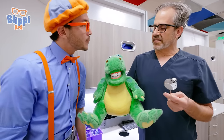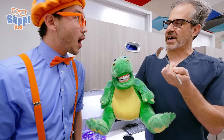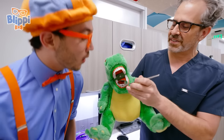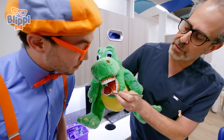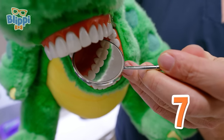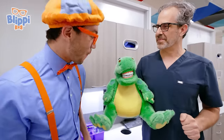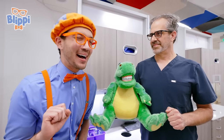And part of going to the dentist today, Blippi, is we're gonna count your teeth. So we're gonna use Danny, and he's gonna show us what I see as the dentist, so you can see too. We're gonna count Danny's teeth on the top. Let's do it together. This is the dentist mirror, and we're gonna count here. Count with me. One, two, three, four, five, six, seven, eight, nine, 10. Good job. So Danny has 10 teeth on top. Whoa, that's a lot of teeth. And now Danny has a really nice smile.